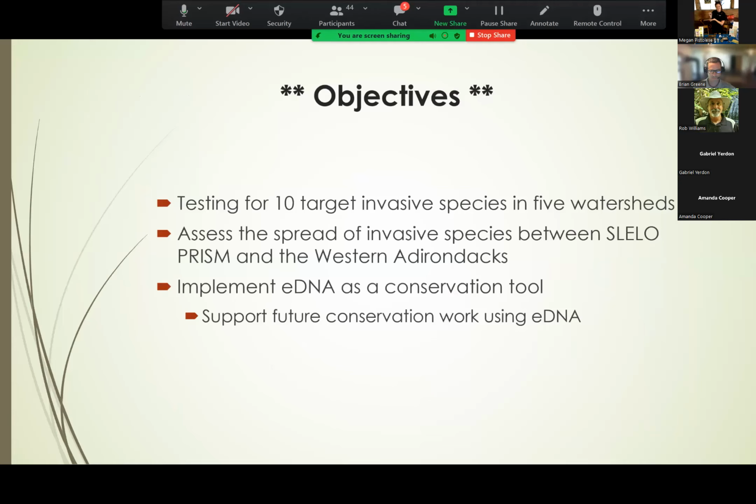So the objectives for our study this summer: we were testing for 10 target invasive species in 5 watersheds. We're assessing the spread of invasive species between the SLELO PRISM and the Western Adirondacks, and also working to implement eDNA as a conservation tool and support future conservation work using eDNA, since it is still an up-and-coming conservation tool.